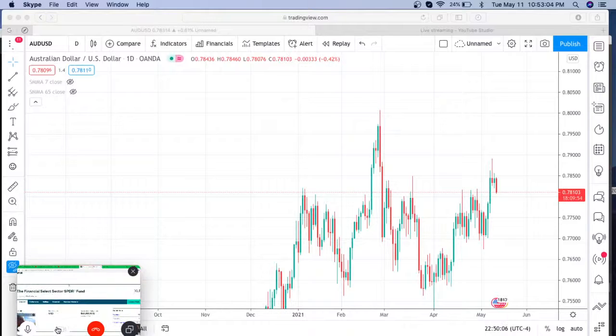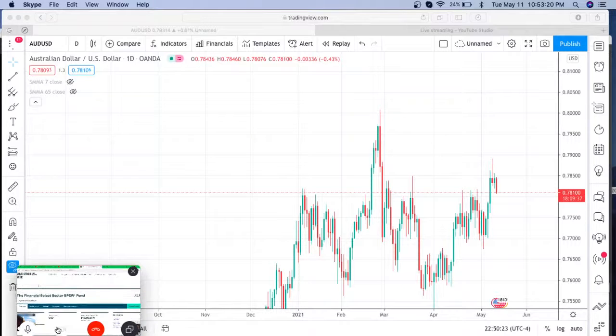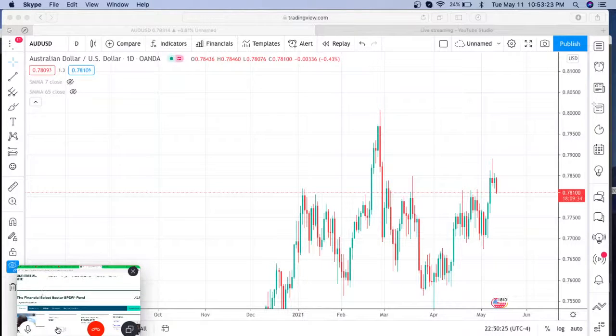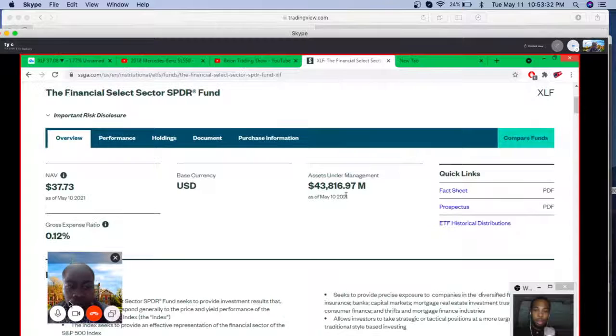Now, when it comes down to ETFs, you want to make sure you understand what you're looking at. There are thousands of ETFs that you can cover, so we just want to give you a blueprint on how to break it down, and we want to use XLF for that. If you guys can see this right here, this is the page for XLF. You come here and it'll give you all of the details, all of the information that you need to be privy to. So you have overview, net asset value, assets under management, gross expense ratio. All of those things are available for you.